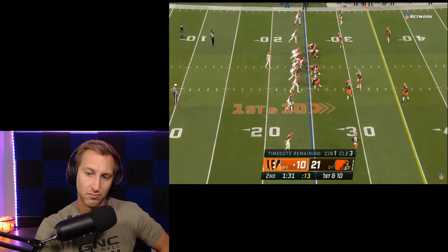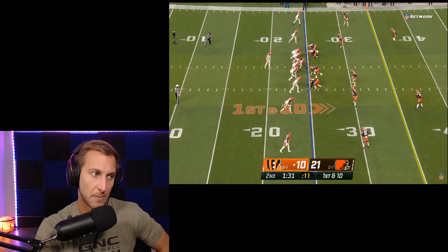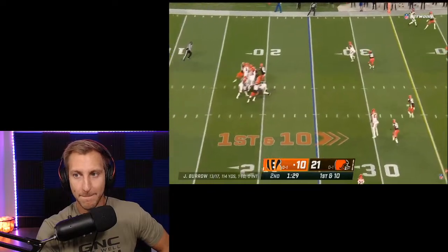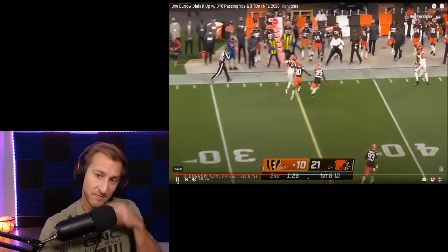An area of his game that he's comfortable in. He likes to no huddle. He likes to go at a quicker pace, and he's got plenty of time left on the clock. Here is a pass caught by Tyler Boyd.